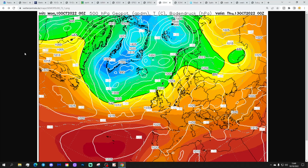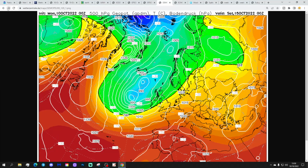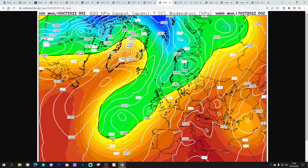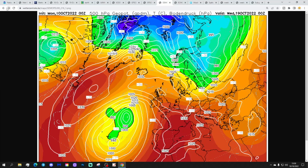Right, the GEM looks like this. So unsettled at the end of the week, with low pressure bringing plenty of showers and even longer spells of rain. And these unsettled conditions carry on into the weekend and even into next week as well. Now later next week, the GEM does something a little bit different. It starts to build high pressure over to the east of the country, with this area of low pressure in the middle of the Atlantic.